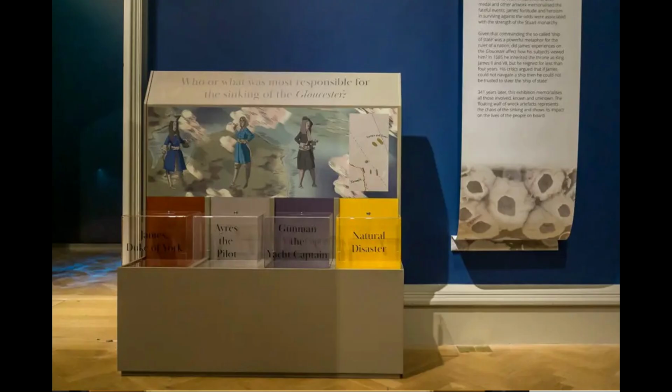This main room also shows a short video and an animated sequence leading up to the sinking and the disagreements between the Duke of York, the ship's captain, the pilot, and others. And at the end, it asks you to choose who you think was most to blame for the sinking. At the time of my visit, most people had chosen the Duke.